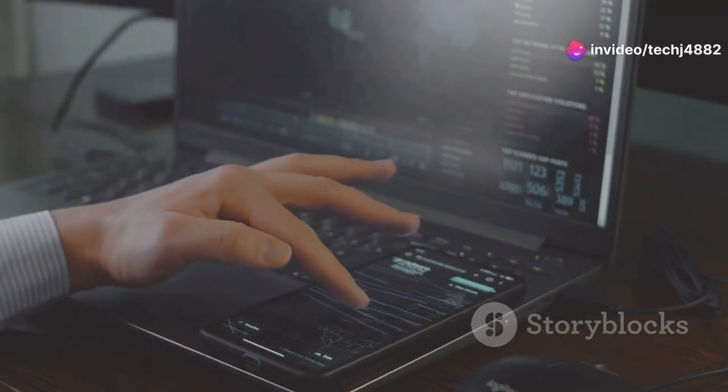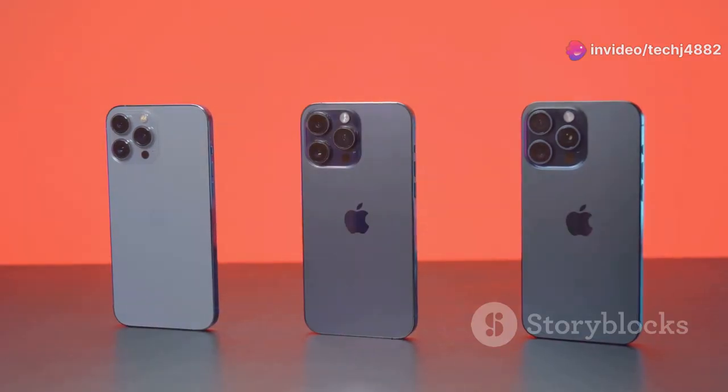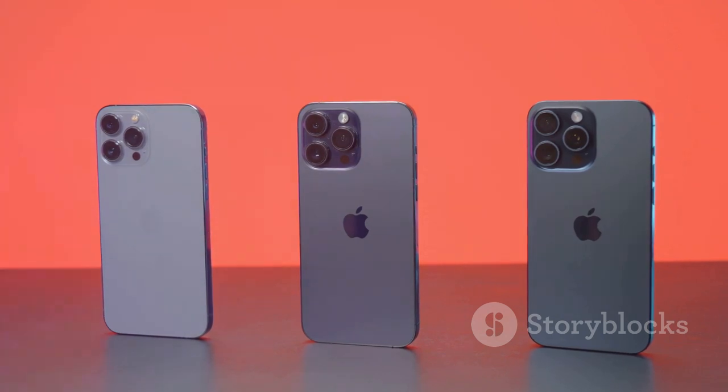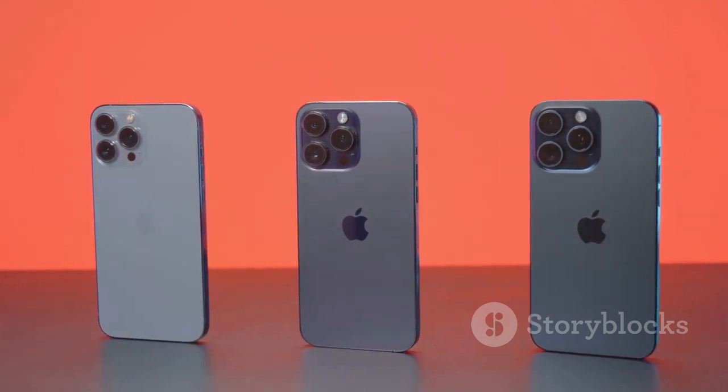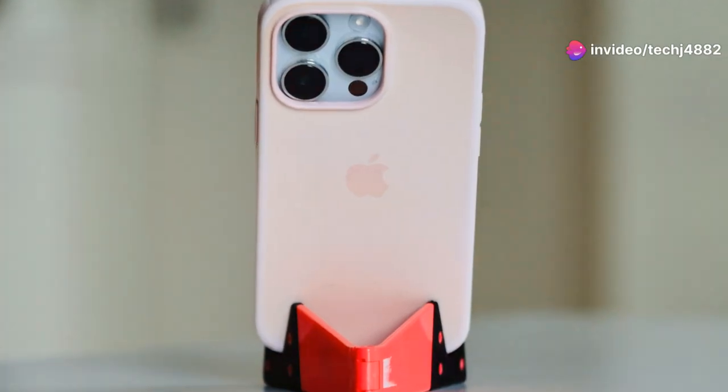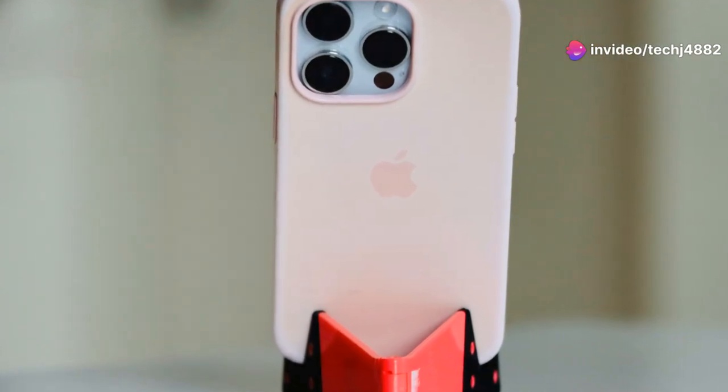Simple and efficient. Let's talk compatibility. Whether you have the latest iPhone or an older model, Magmo Pro works seamlessly with all of them. It's designed to be an all-in-one solution for every iPhone user out there. It's truly a versatile tool that fits into any lifestyle.